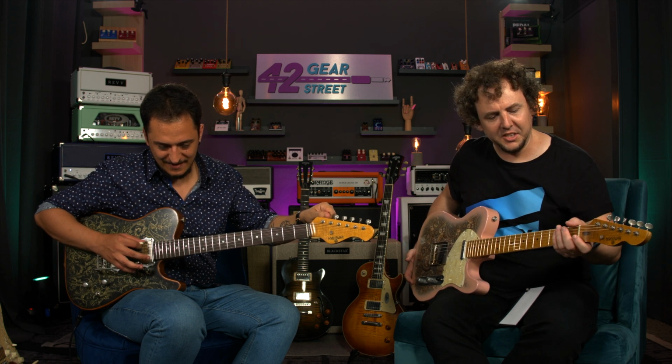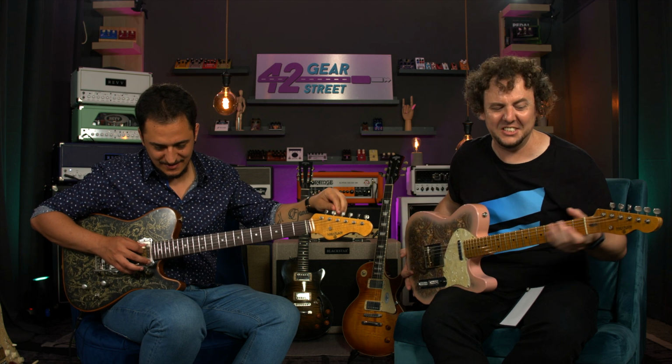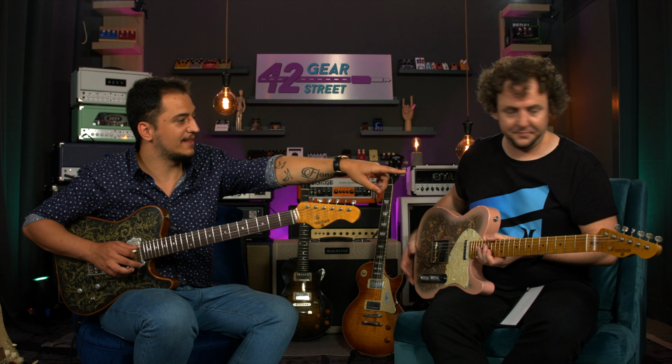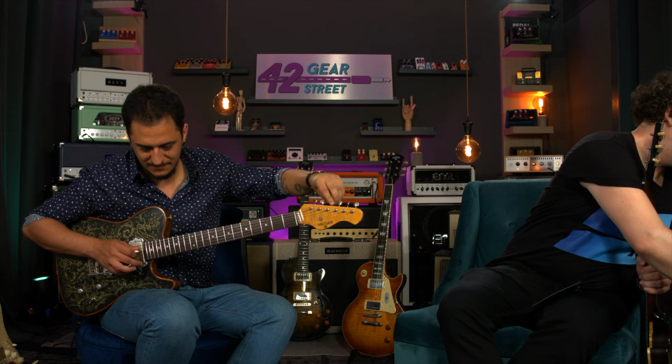Yeah. The one thing that I will say is that if you dig a chunky neck, you will love the necks on these because they are super massive. Really, really fat. Really, really vintage. Especially on that Lester, it's huge.